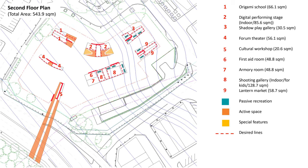Second floor is majorly occupied by public spaces for passive recreation, activity spaces, and special features. The design lines are revolving around the airwell and building corridors. The total area of the second floor is 543.9 square meters.